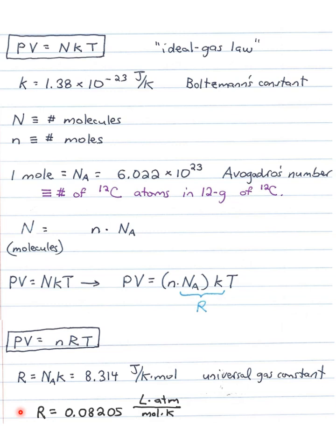because it's useful. Sometimes we'll be doing problems and it's given in atmospheres and liters, and rather than having to do the conversion of atmospheres to pascals and liters to cubic meters, it might be convenient just to use this constant here.